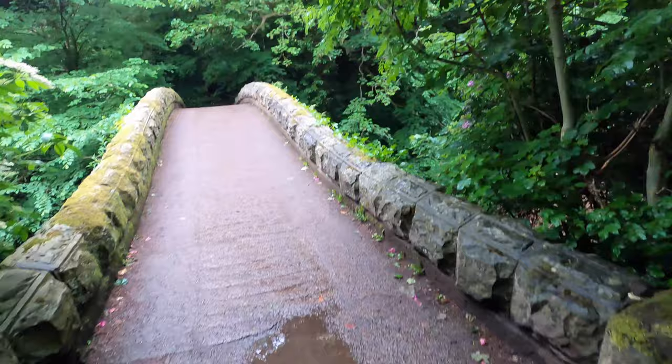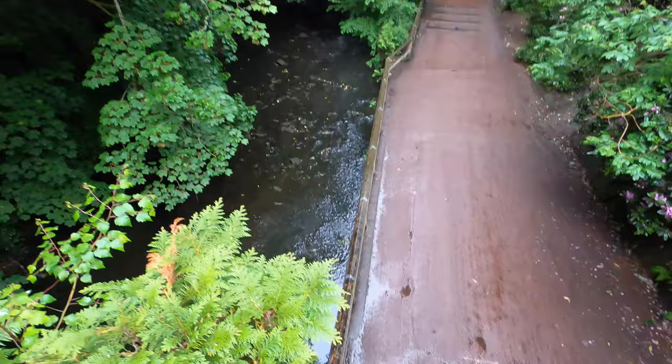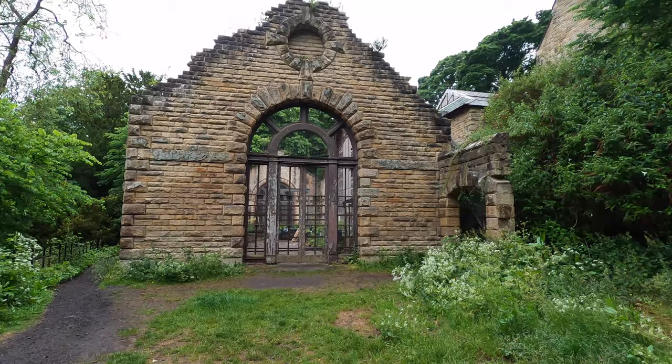There you are, that's us on the top of it. That's where we were down there. What do you think of this bridge? Again, knee height, might after a few bevies. And just over that bridge up the path, you've got my living room. What about that? There's always lots of things to see around here.